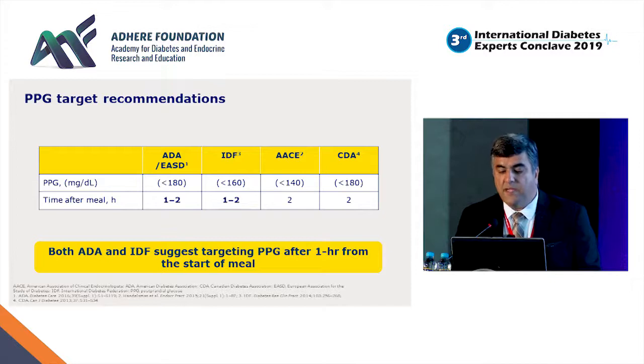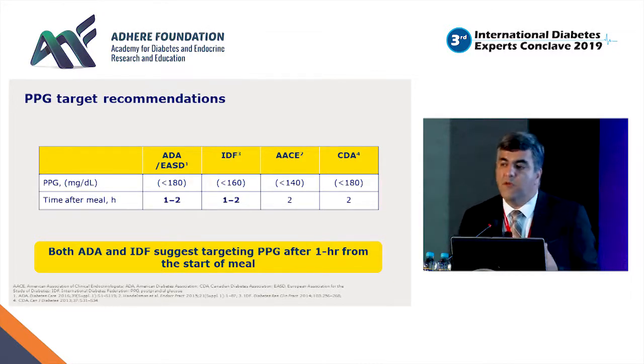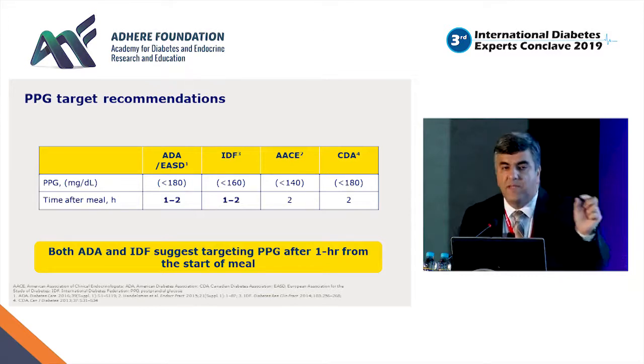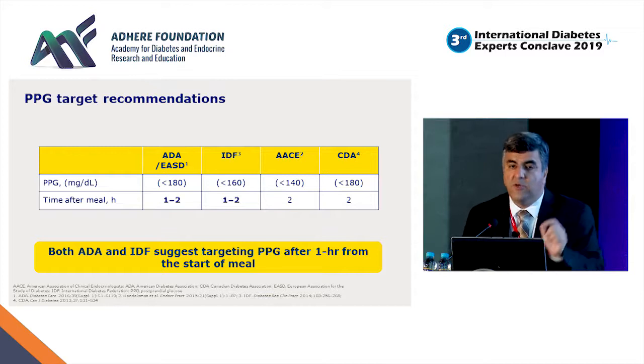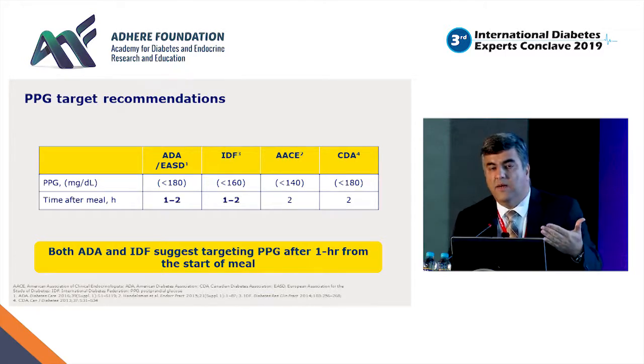What are the target recommendations? The ADA, EASD, what exactly is the postprandial time that you should be looking at glycemia? Some of the bodies have been very specific, some have given it as a target range. So you look at the ADA, EASD, and it still says about 1 to 2 hours. So what is the right time to check postprandial glucose? It gives you between 1 to 2 hours. A little arbitrary, but that's what they are listing it as.